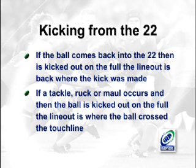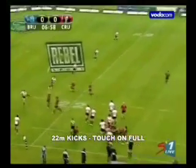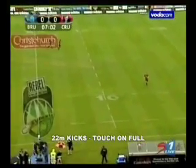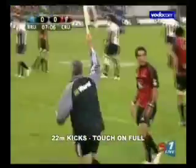Some examples of different types of kicks can now be viewed. The ball is passed back into the 22 by the white team, and the ball is kicked directly into touch. So the line-out will be back opposite from where he kicked it.